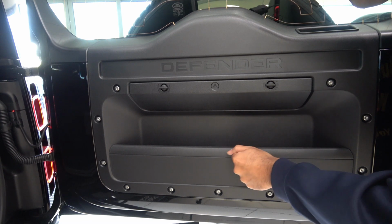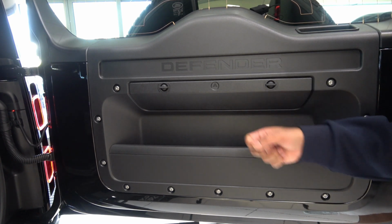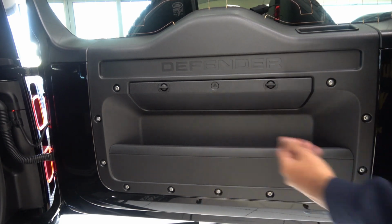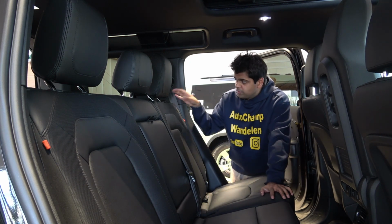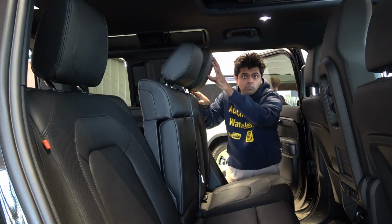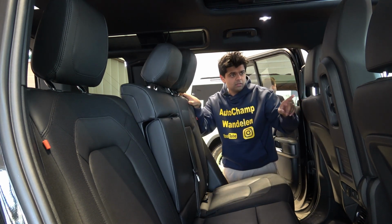Quality of this pocket, it doesn't even budge. This is really good. Like it. Plastic, durable. So when folding down the back seat, it's not very convenient, because if you fold it down like this, those headrests will make contact with the driver's seat and the middle seat, guys. That's it. Well, that's right.